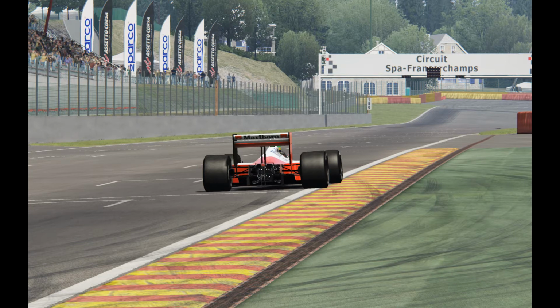You are staring at the rear end of the McLaren MP4-4. This is the 1988 spec Formula One car for Ayrton Senna and Alain Prost, arguably the most dominant, well, statistically the most dominant F1 car of all time. So I wanted to do another challenge. I've had some real positive responses on my challenge videos. So I hope you guys enjoy this one.